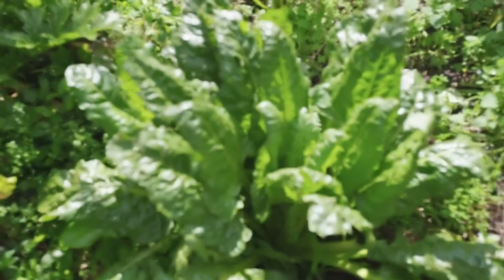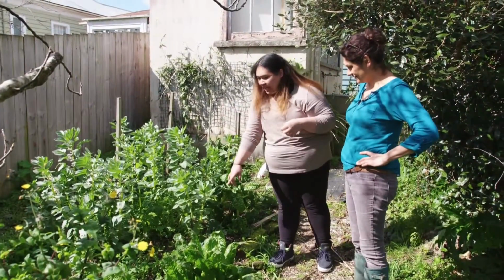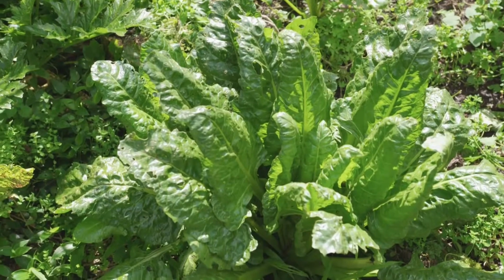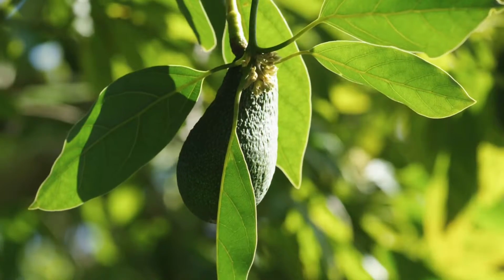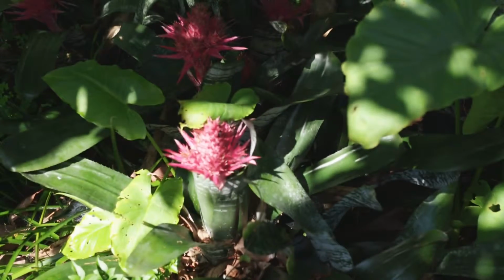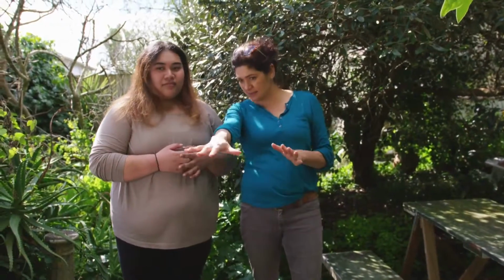And this is a veggie patch? Yep. We've got some broad beans, some kale, and apparently this is a Swiss chard. Well done on the veggie garden, guys. Thank you. And look at this avocado tree. It's laden with fruit. You've got bromeliads. See the lovely pink tops there? That's a whole lot of bromeliads, which I reckon will divide up and spread around into the gap bits there.